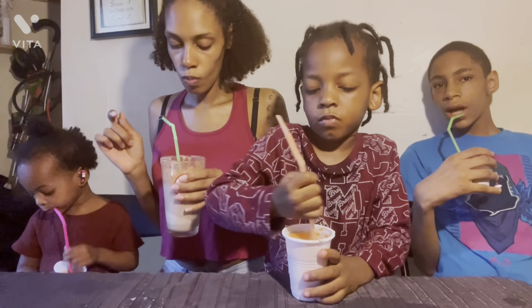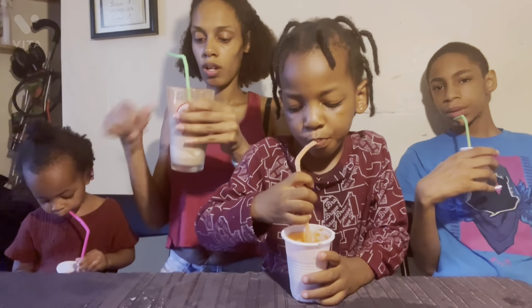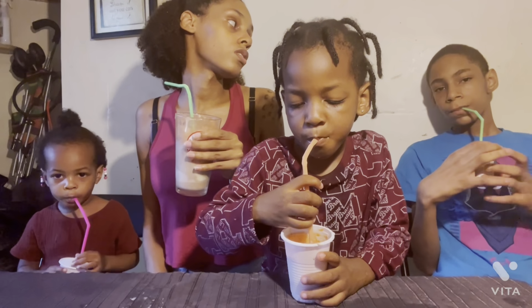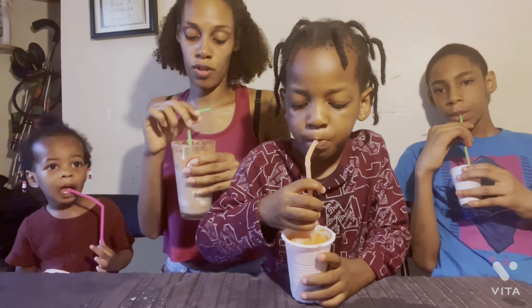You take the orange at the top, it tastes good with the chocolate at the bottom. You can mix it up too. You can use a spoon like this and mix it. It tastes really good. You know the orange creamsicle ice cream? That's actually one of my favorite ice creams. Sometimes I use chocolate ice cream.